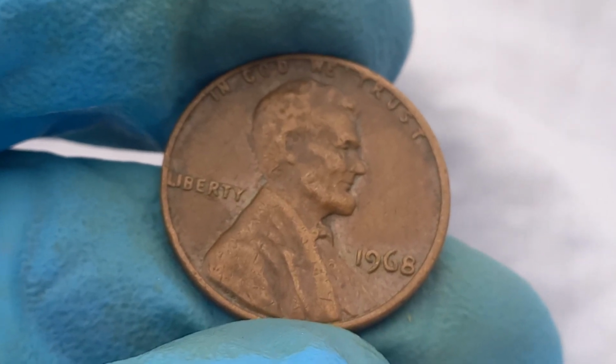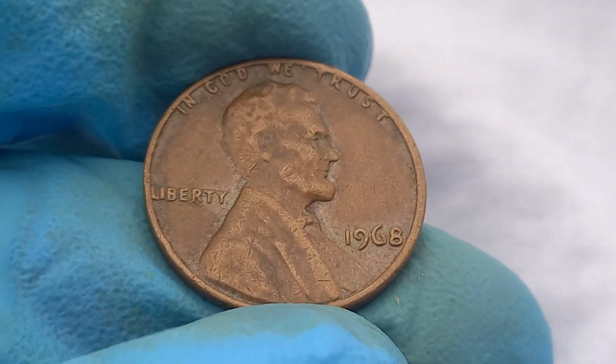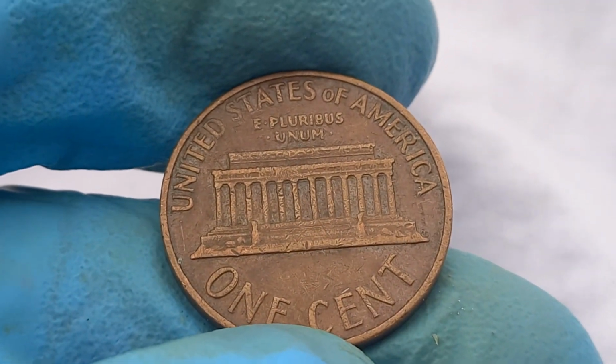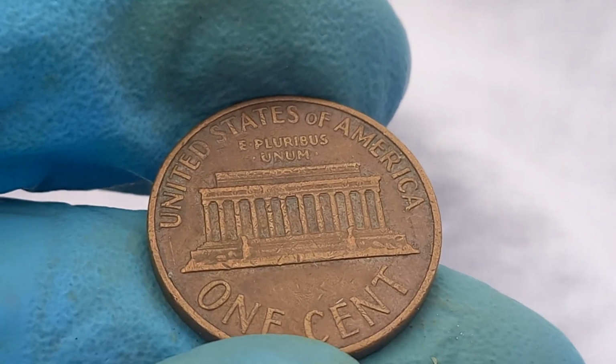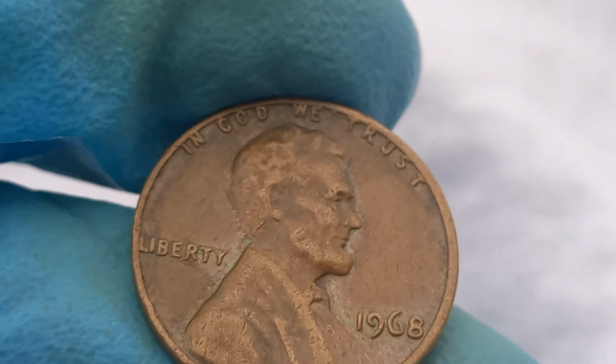Word spread like wildfire. Collectors couldn't believe it. Was it real? Could a mint error this bold have slipped through? Specialists examined it, weighed it, studied it. And the conclusion shocked even the experts. Yes, it was authentic. A genuine, no mint mark 1968 Lincoln cent.